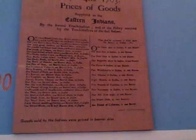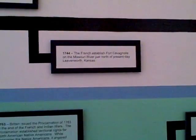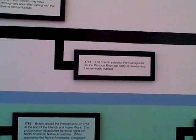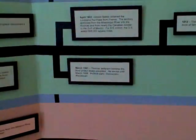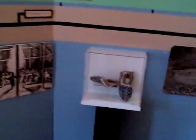And so what we have here at the very beginning of this exhibit is the French fur traders going back as far as 1703, with specific documentation from 1724 to 1744. We had the French at Fort de Cavagnial on the Missouri River near Fort Leavenworth, one of the spots that Lewis and Clark visited during their expedition in 1804 to 1806. So we can see both timelines and related artifacts displayed along the lower edge.